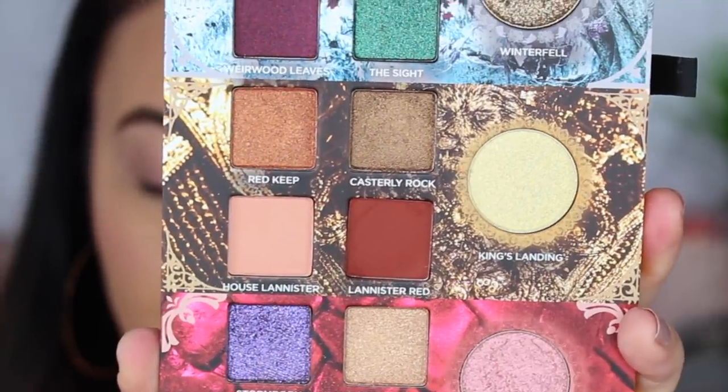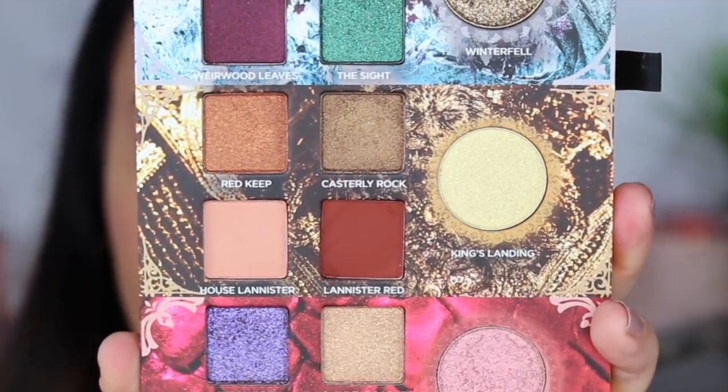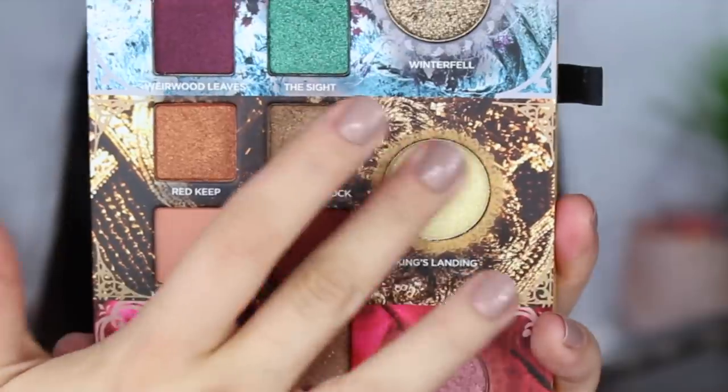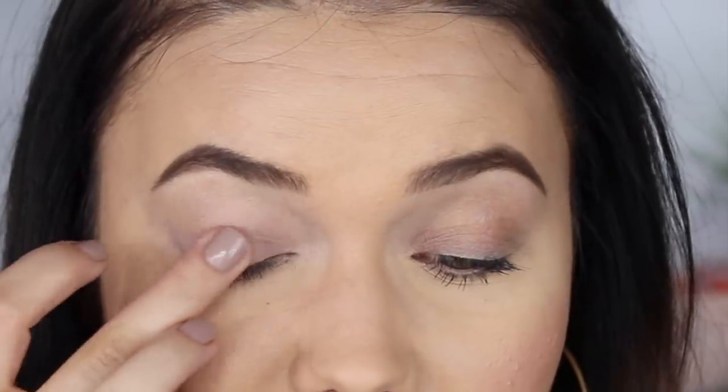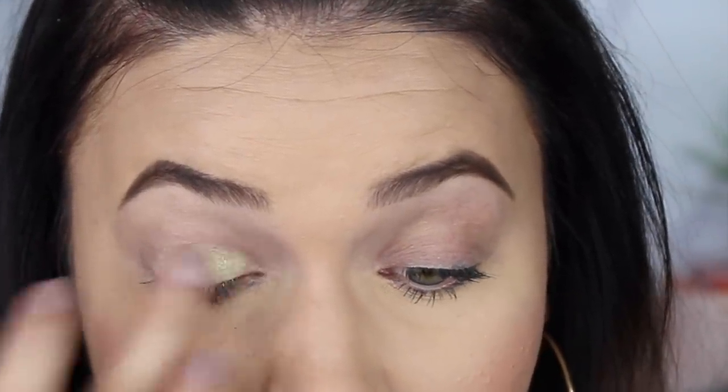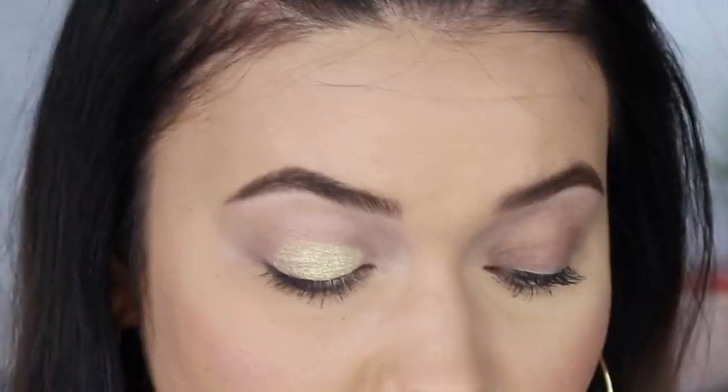The very last topper shade is King's Landing. I'm going to do this one with my finger again because it's just a different texture. I think if you felt it, you would get what I mean. It definitely feels like it should be done with your finger. Oh, that one's lovely. It's way brighter than what it looks like in the pan. And when you get it on the eye, it really starts to glow.